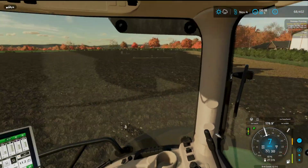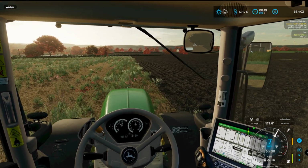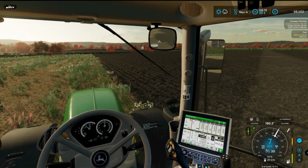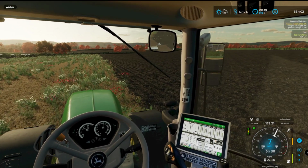There we go. Maybe some headlands up that side. Looks like we've got a bit wider this end than we have at the top.